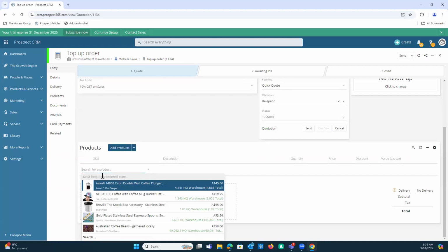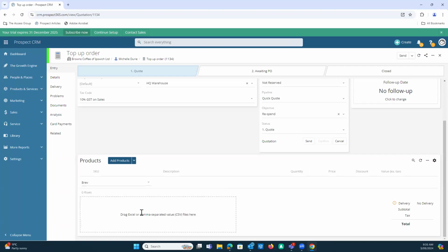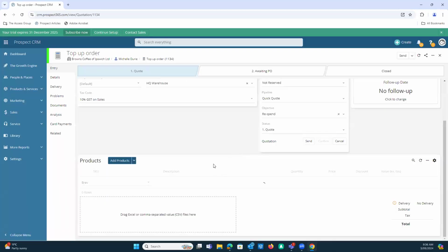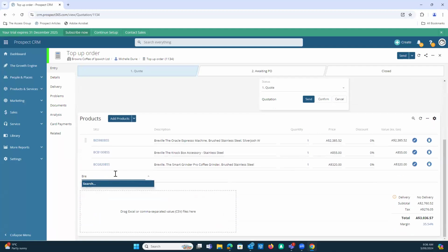And once you drop down, the system is pretty smart. It'll only populate the most frequently ordered items by Michelle. So you can quickly go in. Let's type the Breville. And as we did mention, this is exactly what I wanted to show you. So we did link two of the products as recommended, and you can quickly check with Michelle if she wants to add those accessories. Once you hit continue, that's going to fill that for us here straight away.